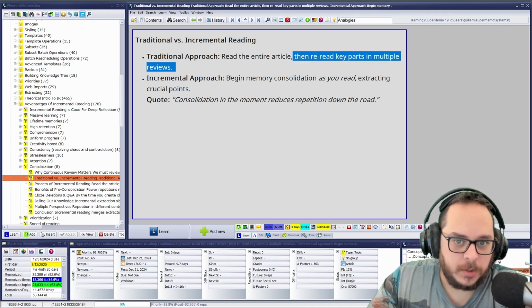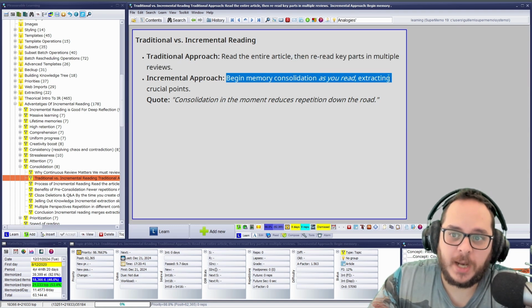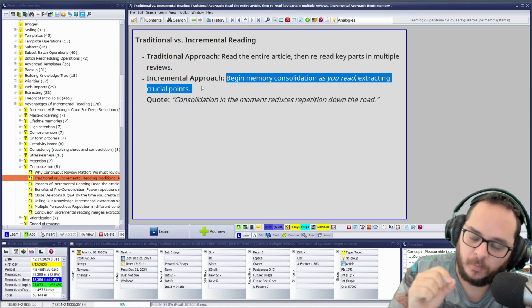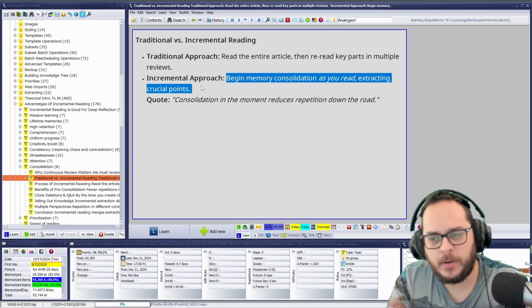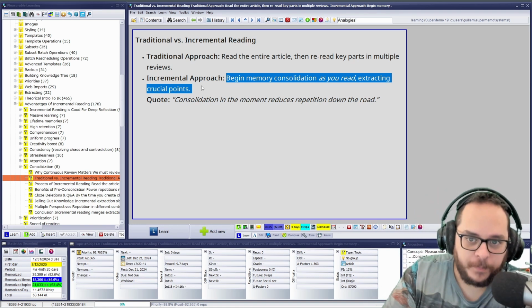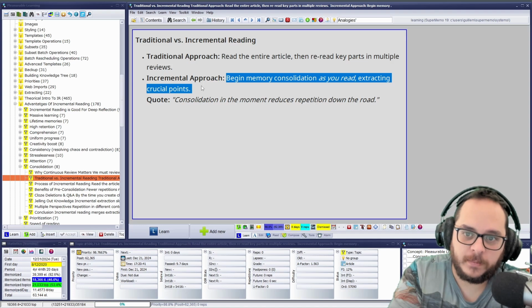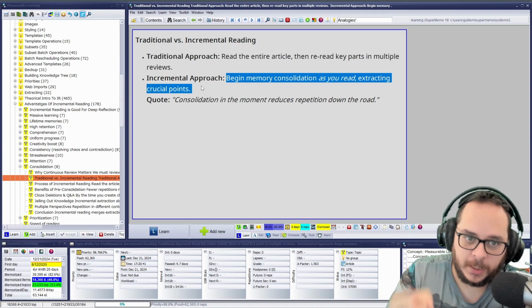What's the incremental approach? You begin the memory consolidation as you read, because you start extracting crucial points, the most valuable first. Hey, I'm telling Supermemo, I want this, I want that. Because I set a high priority, I'm telling Supermemo, hey, I do care a lot about this. I don't care about this much. I do especially care about this thing. And then this will show up, depending on how important it is to me, sooner or later. And then I will decide, hey, I want to remember this by making a consolidation. That's all I do. That's the incremental approach.